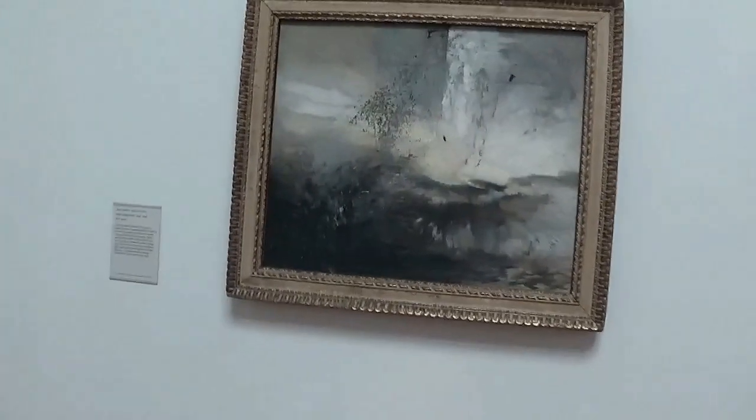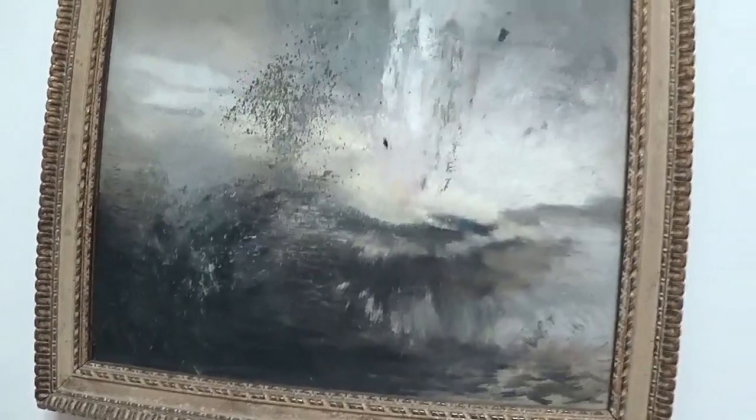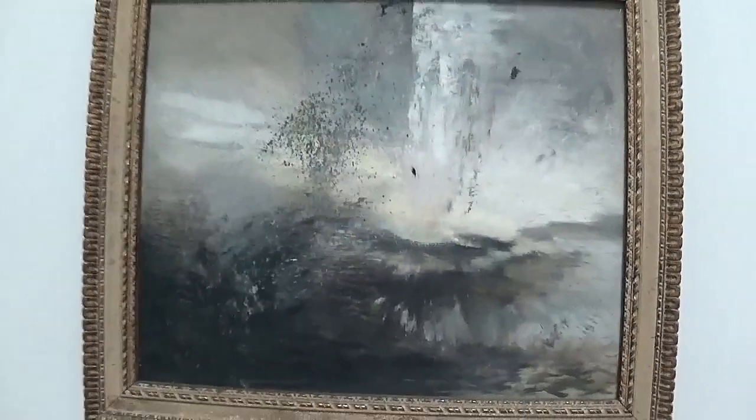But nonetheless, he is, again, quite well known. That one apparently is up. I've seen that online actually. In fact, I even think I've used that picture in something now that I look at this again. It's a bomb falling on water. In fact, I have used that painting. It was online, and I used it for something in a video. I've just realised that. But there's the actual painting itself.